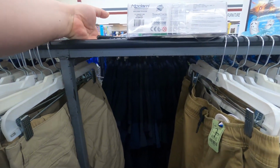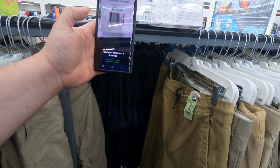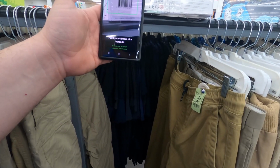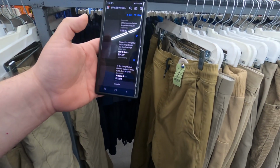Alright, so this is where I scan this toy car set and find out it sells for over $20. So I scan this and throw this in the cart, picked it up for $5, and it will sell for over $20 plus shipping on eBay.